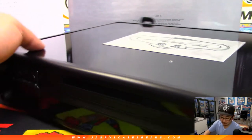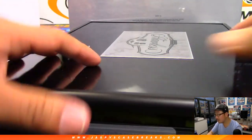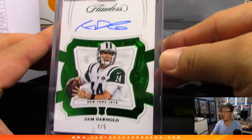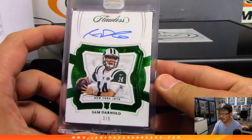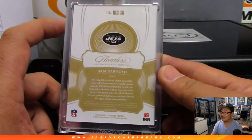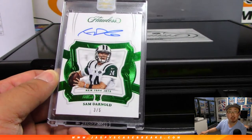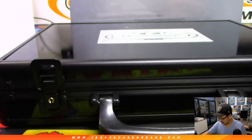And we got one more briefcase to go. But wait, there's more. That is a 3 out of 5 Sam Darnold autograph. Nice. J-E-T-S, Jets, Jets, Jets. And that goes to Alex V, Glowbug with that one. New York Jets and a train whistle. Alex, all aboard the Big Hit Express. Whoop, whoop. Nice, good to see you.